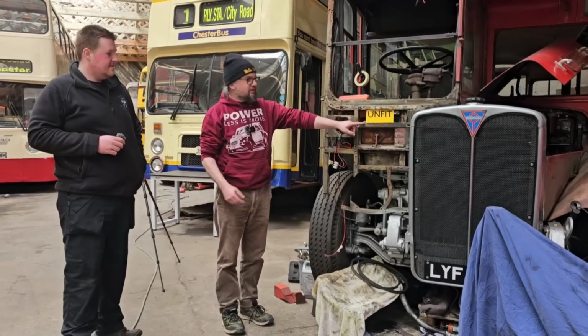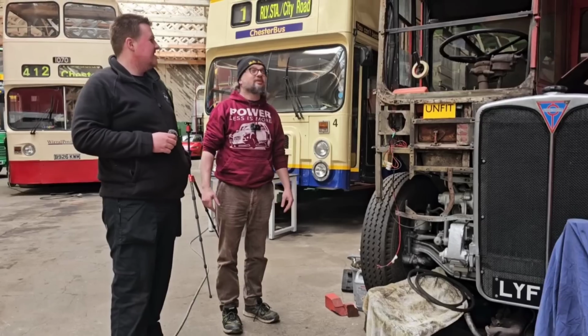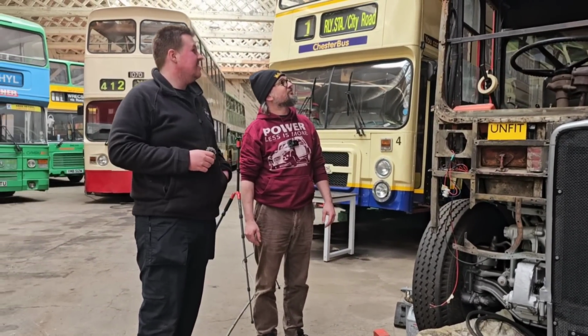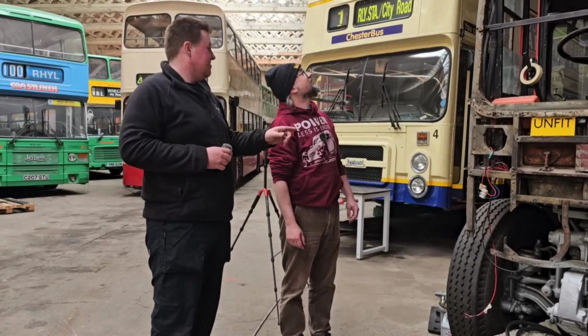So, just in case you weren't aware, the bus is unfit. How bad actually is it once you started stripping it down? It's not as bad as I thought it was going to be. There's a lot of the upstairs framework that is actually quite salvageable. Oh, good. It's more the lower stuff.